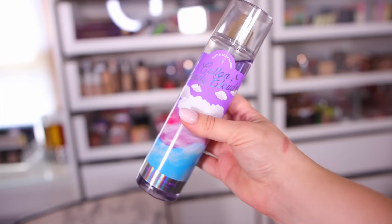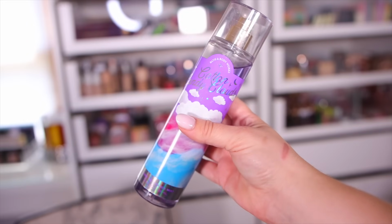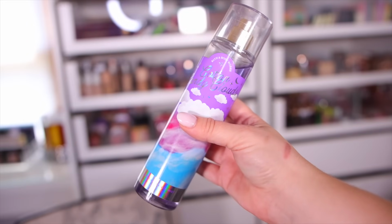I love this one. They do bring it back quite a bit for summer, and it's seriously the yummiest cotton candy, almost taffy, saltwater taffy kind of scent. It is gorgeous. It's the same scent as Boardwalk Taffy from years ago. I'm also really excited for the Madagascar Vanilla to come back because I remember this being super popular back in the day, but I haven't smelled it in years, so I'm hoping I like it.